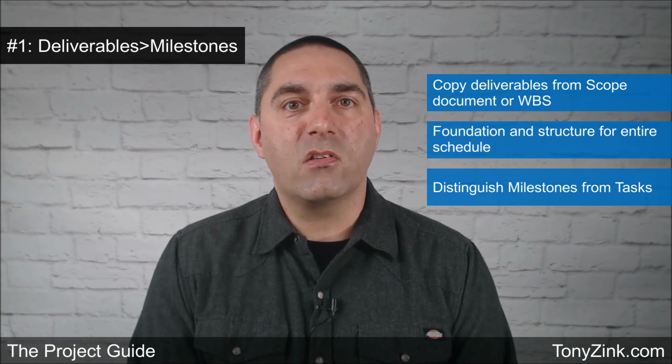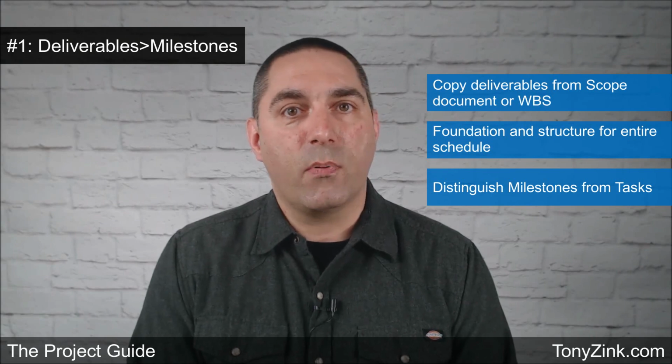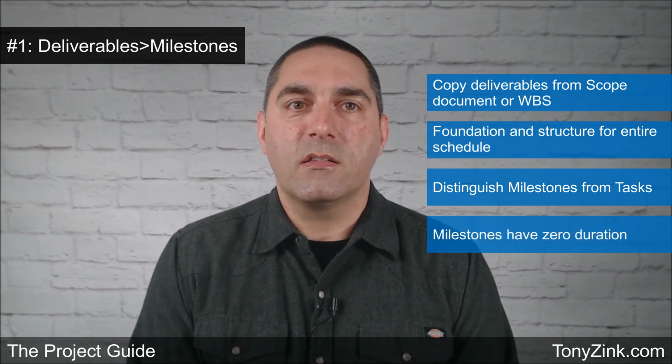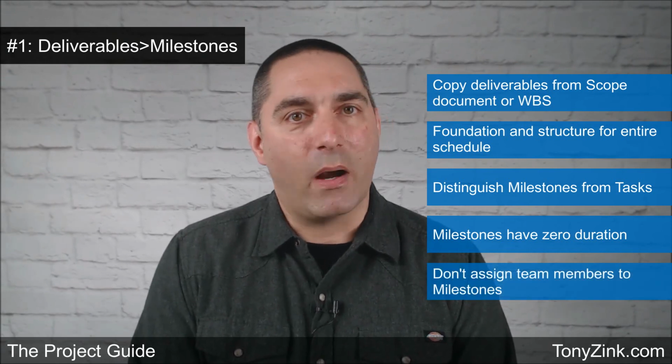Milestones should not be confused with tasks that project team members will complete. Each task in your project schedule should be performed over a duration of time, but a milestone occurs at a single point in time, often when something is completed or accomplished, so it should have a 0 duration. Also, since they're not tasks, they should not have any project team members assigned to them, since people work on tasks, not milestones.